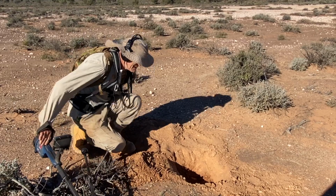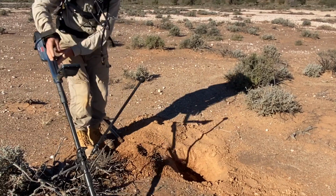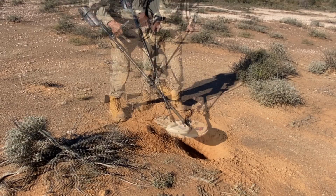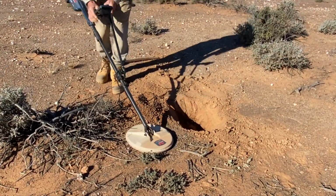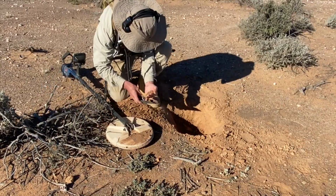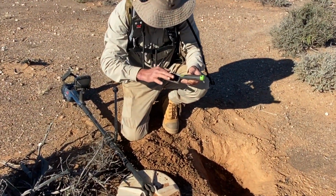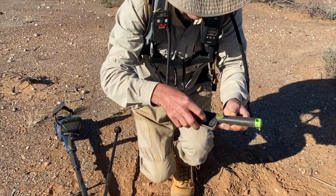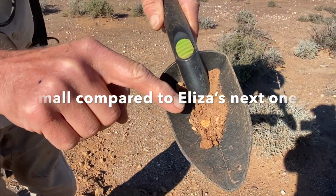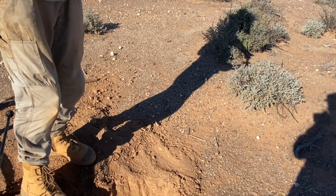Oh wow! Woohoo! Uh-oh, she's out. This sounds good. Oh wow, I can see it already. Oh beauty. It's a flat piece, but this is quite good size for around here. Have a look at that. Beautiful. And look how deep that hole is.